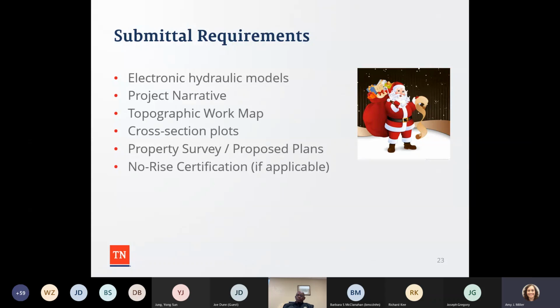And so I'm sure that Yang sometimes, when he reviews some of these packages, probably feels a little bit of frustration. But the one thing is, if we need all the electronic hydraulic models, they need to be labeled in a file folder so that we know what's what. And we're going to get into what the electronic hydraulic models look like here in a little bit.